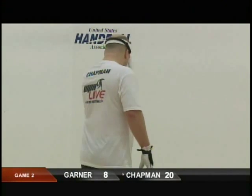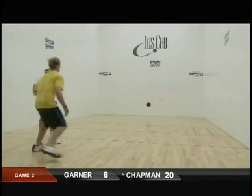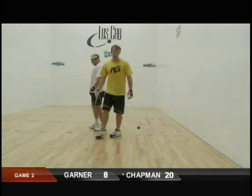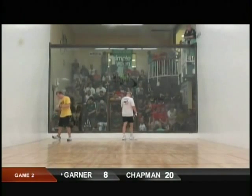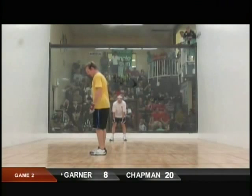Dave Chapman 1 point away from forcing a tiebreaker here for the men's pro finals. And this should do it. Dave leaves that ball up. Side out. And Allan drives that ball at Dave's feet. You know, it's not as easy as you might think, Dave, to flip the switch from a poor second game to the tiebreaker.